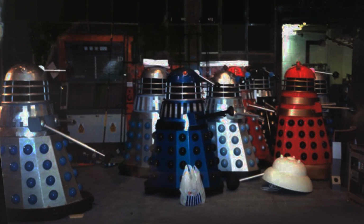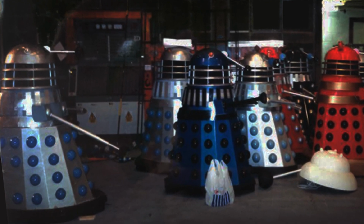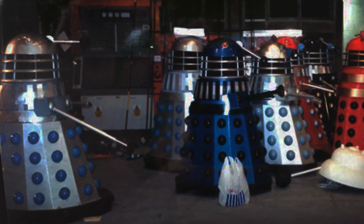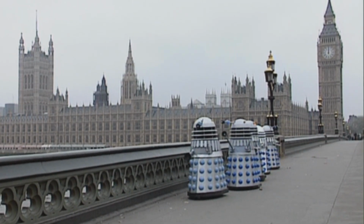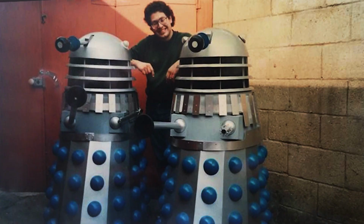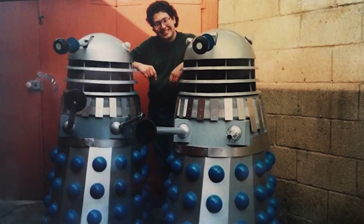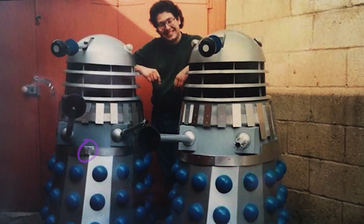There was also an opportunity for the existing silver prop to be revamped with a new, more accurate skirt, and so the old prop went back to Steve Allen, where he and Dave Bryan augmented it and created a new sibling. Here are the pair in Steve's backyard, and this is Steve. On the left you can see the trademark 4 rivets on the front, identifying the older of the 2 props, now with a new skirt section.